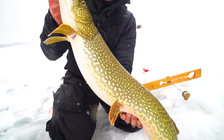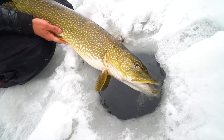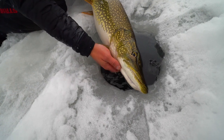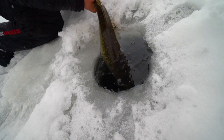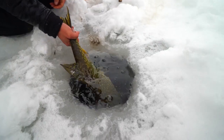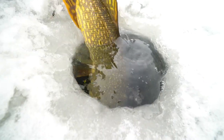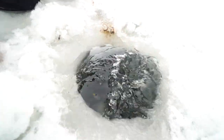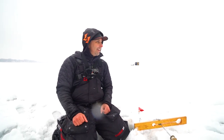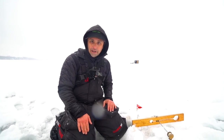Okay, let's get this beautiful specimen back. Look at that. Jeez, that is long, isn't it? So freaking cool. Why do pike not get the respect? I don't get it. Look at that beautiful animal. How you doing there? I know you're about ready to splash me in the face, aren't you? Wake up. Oh yeah, that's what I thought. So freaking cool. That was so fun. To the moment on the moon. Let's get a minnow, get this back down. We got another hour yet.